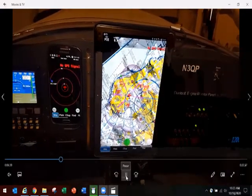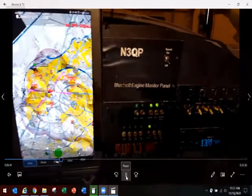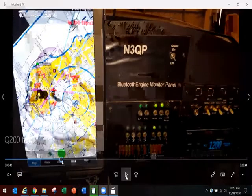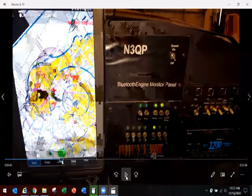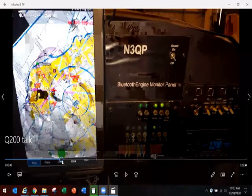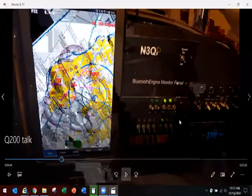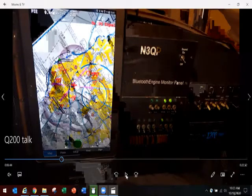Next thing over, I have the top thing. It's a Bluetooth engine monitor. So what I'm working on right now is a fancy Bluetooth engine monitor, and it's going to display on the tablet, or it outputs Bluetooth. So nothing too fancy there. I'm trying to get a better look on this lower part here.